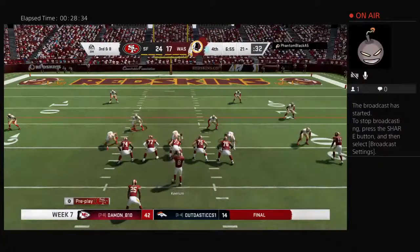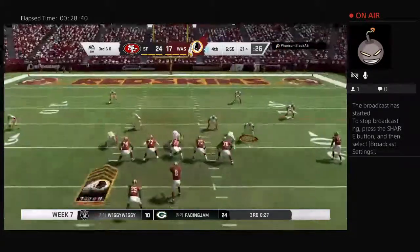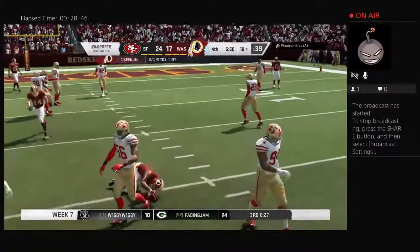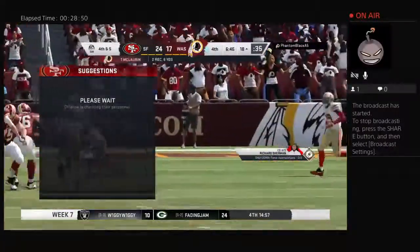So the failure to connect on 2nd down leaves them staring up here at a 3rd and 8. A shotgun snap for Keenum. Middle of the field, he's got McLaurin. And he's going to be stopped well short of what he needed as the tackle is made at the 18-yard line.